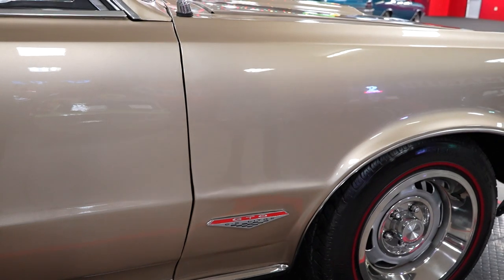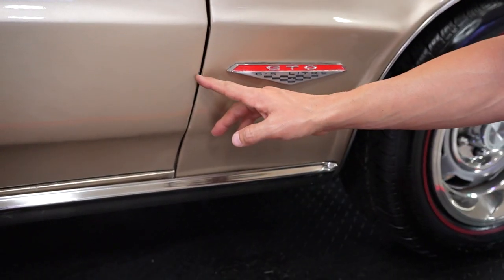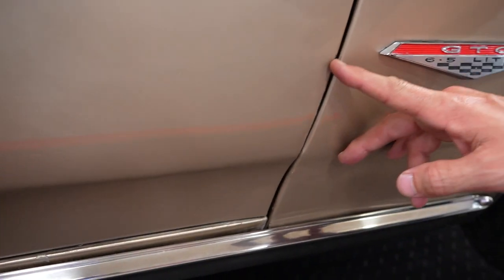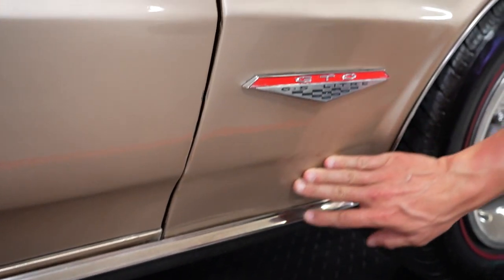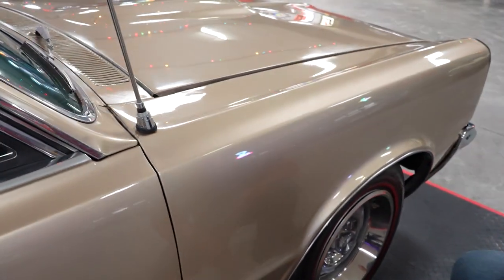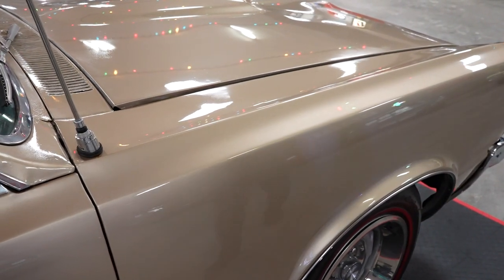GTO badge on the passenger side front fender. Be aware that there are a couple little paint chips right there on the passenger side door. There's no paint issues down here below your GTO emblem where you normally have an issue. Up top here on the passenger side front fender, in nice shape. Your wheel opening moldings fit nicely and the chrome's nice on them.